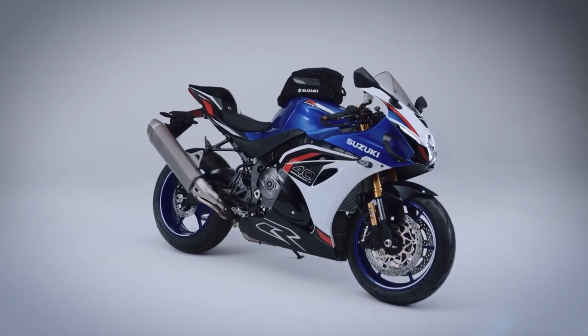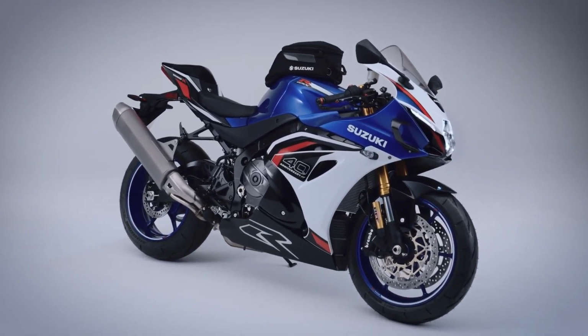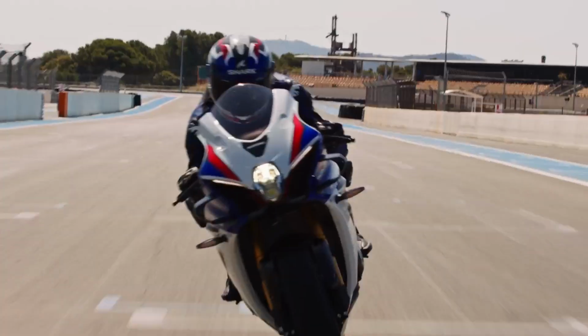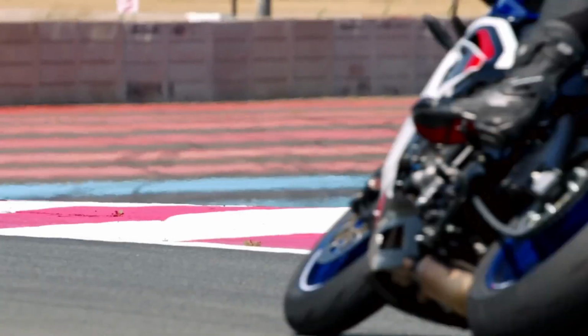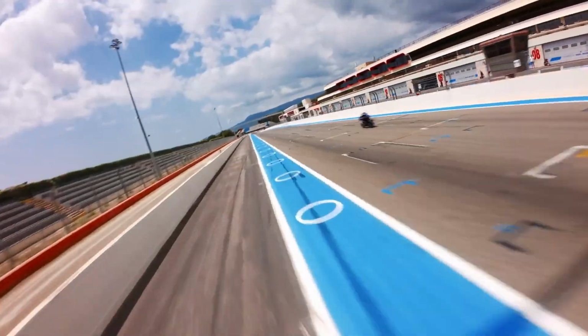B-roll, dyno runs, exhaust flames, engine teardown shots, extra detail. Suzuki tested this mapping in endurance races before release, proving reliability under extreme heat and high mileage.